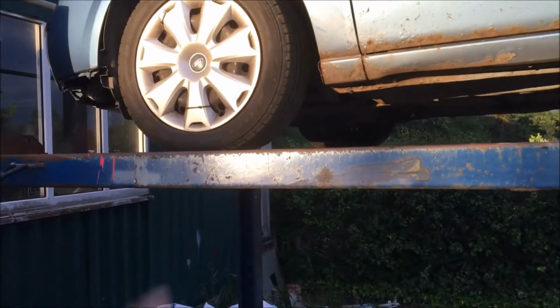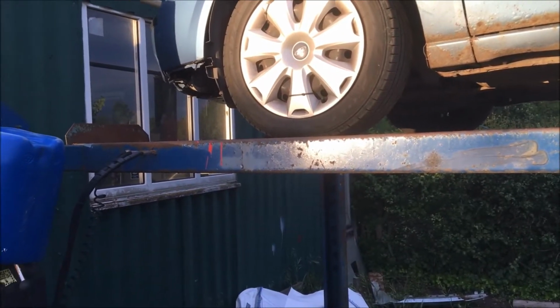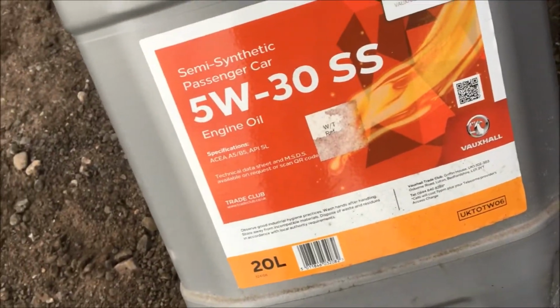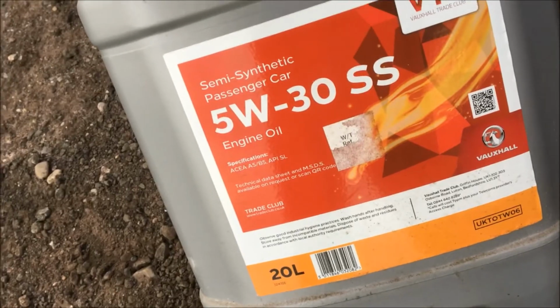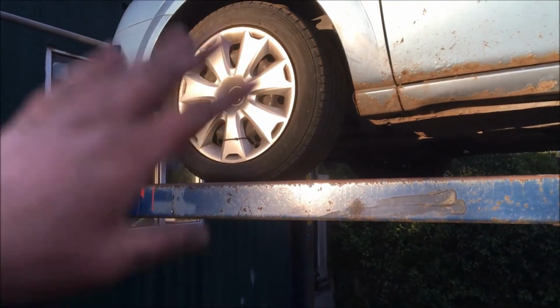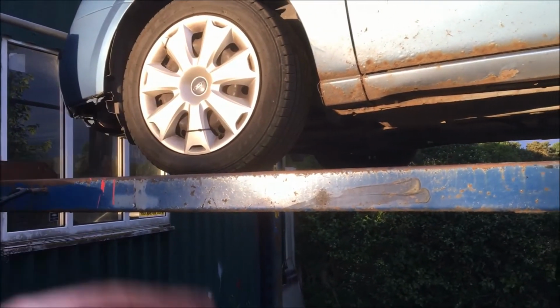Yeah. So I'm going to drop it down. 6 litres of oil to go in it. And it takes, this surprised me, 530, the same as what goes in my 1800 Z-Tech. So yeah, I'll drop it down, fill it full of oil, send it back up while it's running, make sure there's no leaks. Then on to the next job.